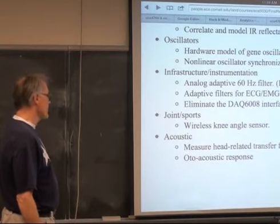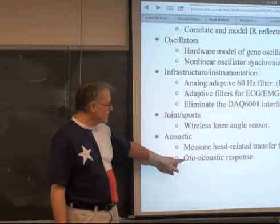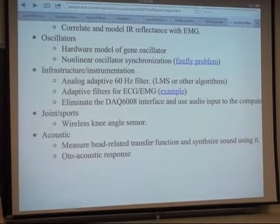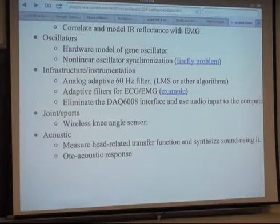Then some acoustic projects. Again, I'm not sure that these are possible. I think they're possible. There's otoacoustic response. Your ear produces noise. Do you all know how the ear works? You remember that from physiology? There's a membrane in your inner ear which is tuned over a large dynamic range of frequencies, and relative motion on this membrane, called the basilar membrane, shears hair cells, which, when sheared, produce a small output voltage.